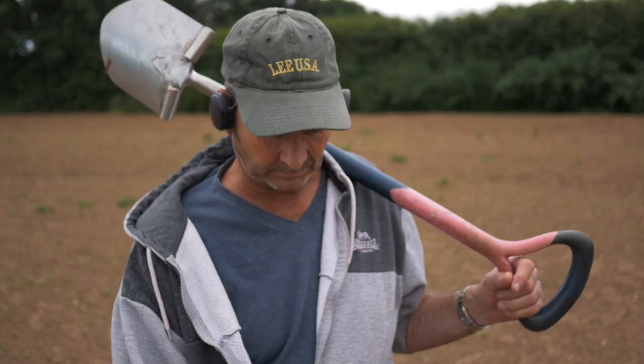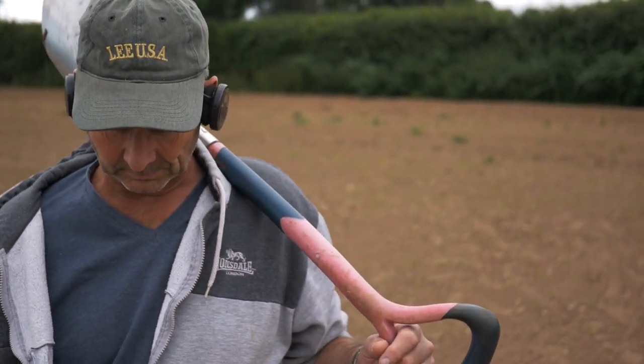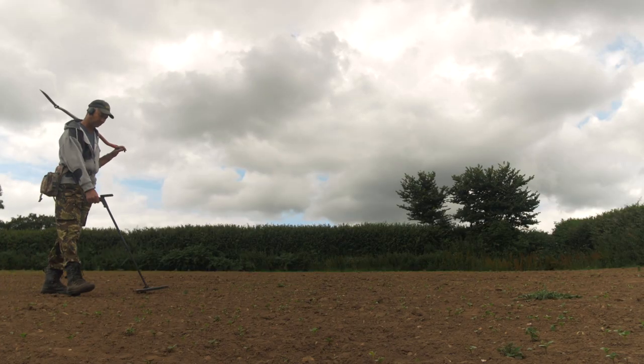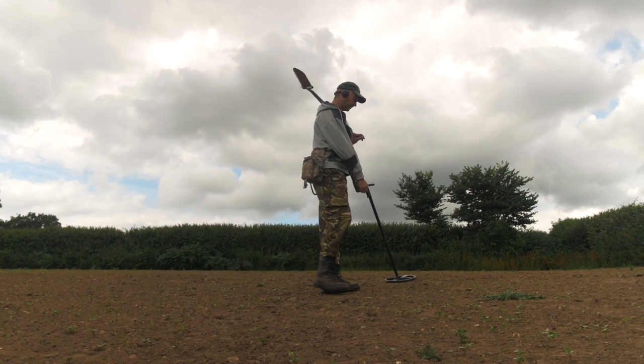It's a field like any other big field. There's a little bit of luck involved. With a metal detector, you've actually got to walk over the object to find it. I did a bit of research beforehand, just fancied the look of the field. It just seemed like the sort of place that people may have used for hundreds of years, and off I went.